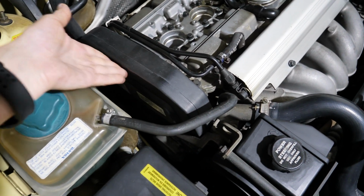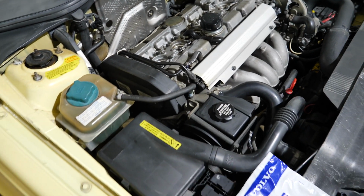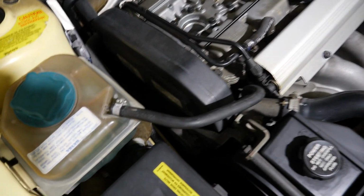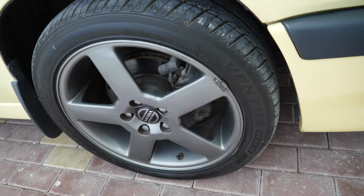So in with new igniter plugs here, and remove these covers. Need to drain this for the water pump, by the way, drain the radiator. I have changed timing belt on the 5-cylinder 850 maybe 10-15 years ago. I think I remember how to do it. It's a little bit tight in there. You have to remove the front wheel here to get access to the lower pulley there on the crank.